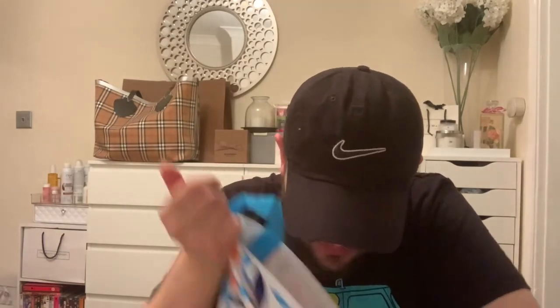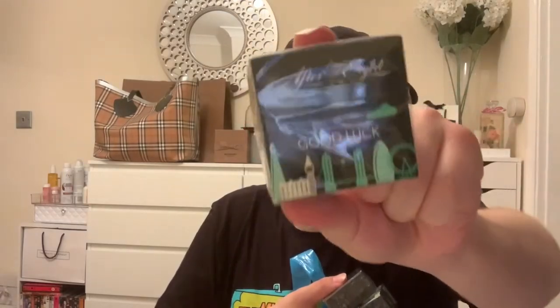Then I got 6 of these. They are so, so cool, honestly. I love an After Eight so, so much, and these are perfect mini sizes. You get like 4 in the box.